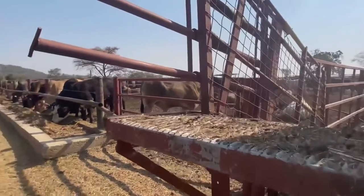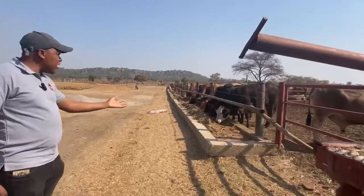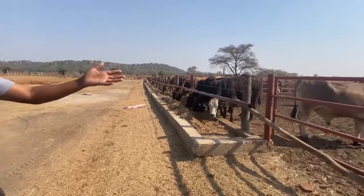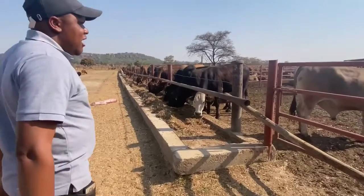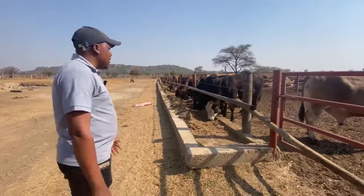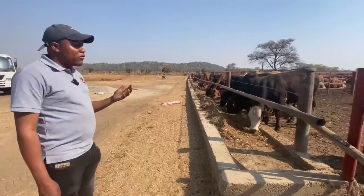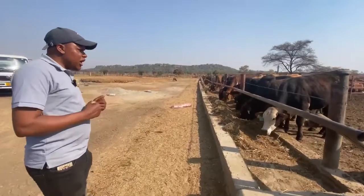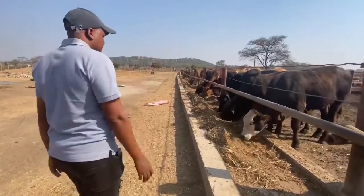Then some of the things we expect to see is your feed troughs, and obviously the pens, they have to be put in a systematic manner. You also see a neck clamp or sometimes a spray race where you are able to spray your animals, and of course where you are able to hold your animals. Maybe you want to inject them, you want to dose, etc.